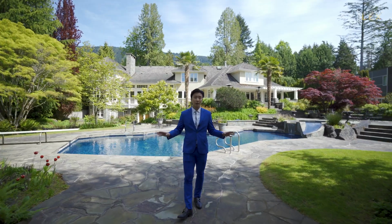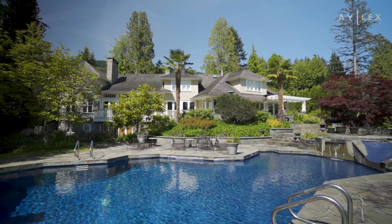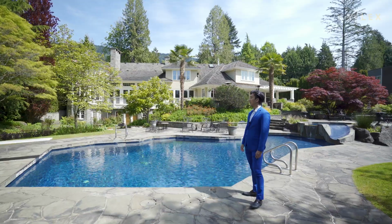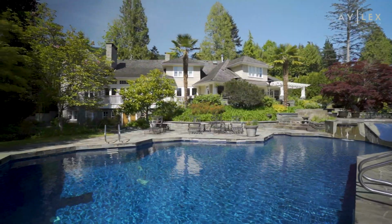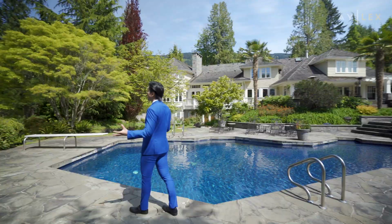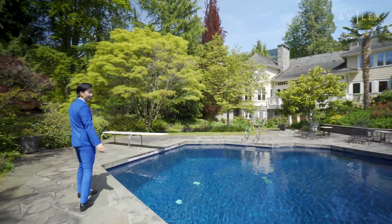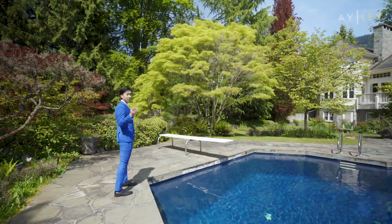Now, before we talk about the other features, let's take a moment to take in all of this backside space of the house. Feels like your own private paradise. This is like your own little private resort with everything that you need. Well, I guess you could use a few more butlers here because if we're gonna be here, you're probably gonna have a lot of mouths to feed.